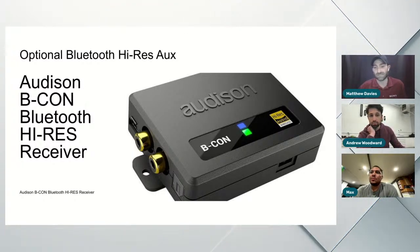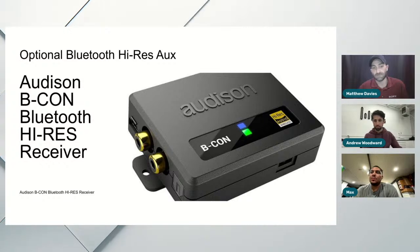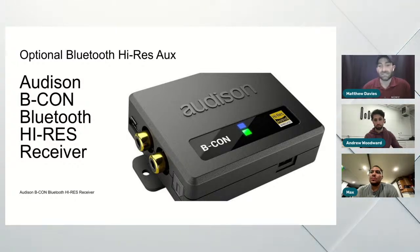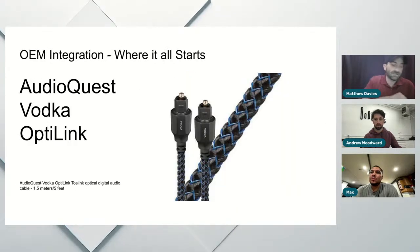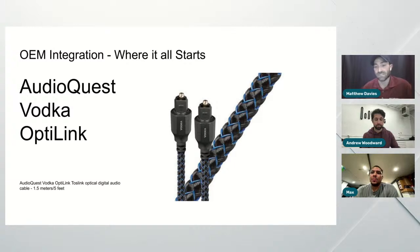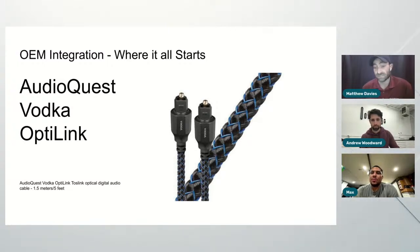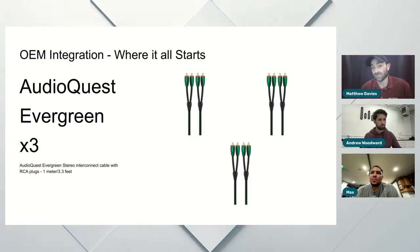So those are going to be the potential source inputs. You have the factory radio with the PAC part, and you'll have a direct Bluetooth stream from the Audison Bit Beacon or whichever company you prefer. We're actually using the AudioQuest Forest series. This Toslink, the AudioQuest Vodka, would go from the Audison beacon, the Bluetooth streaming device, straight into the Toslink input of the DSP amplifier. Then we'd use the AudioQuest Forest line of RCAs to go from the PAC Audio AP4 to the analog input of the DSP amplifier.